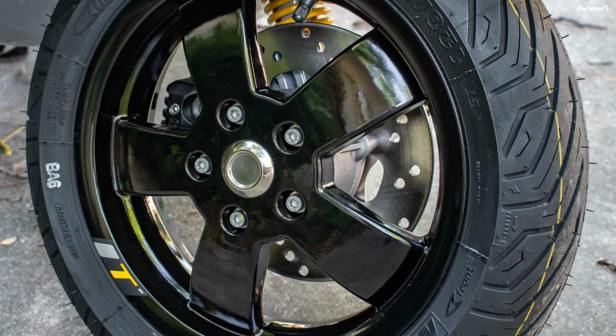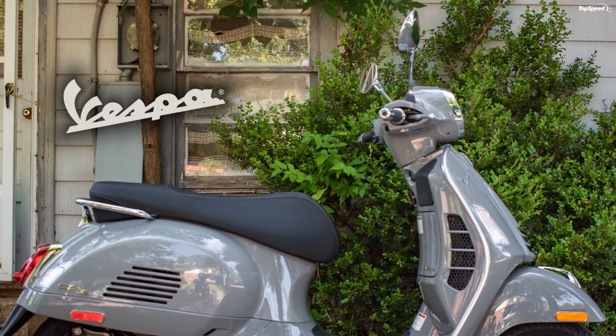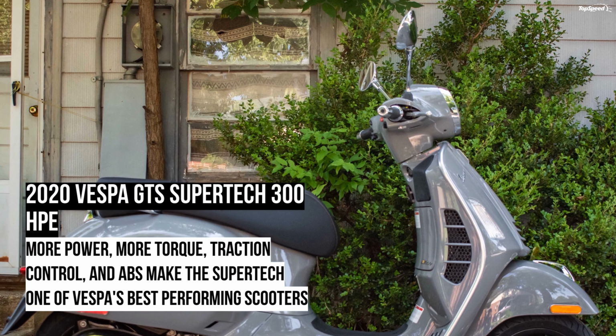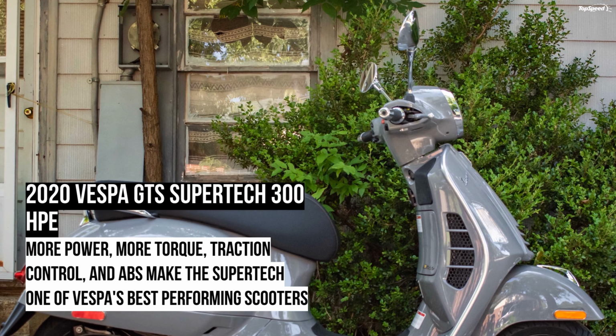Sure, some folks just want a scooter, I get that, but when you get up around the $8,000 mark there are a wide range of proper motorcycles that can be had for the same money, even ones with an automatic transmission so you can count on twist-and-go operation. That said, Vespa certainly does not disappoint with its SuperTech. It's got the look, and the technology, to make for a well-rounded, if premium-priced, machine.